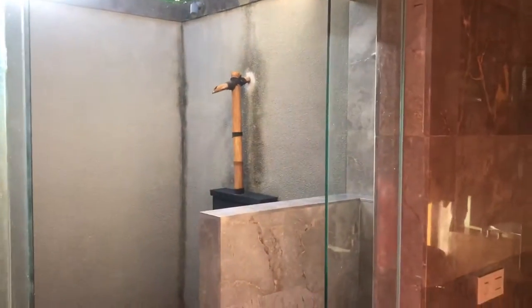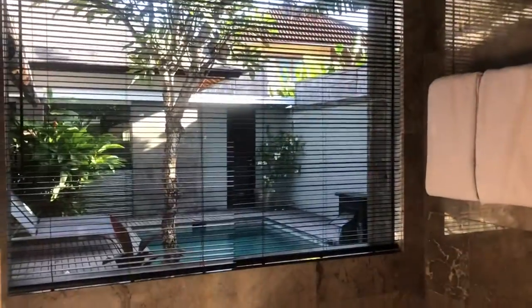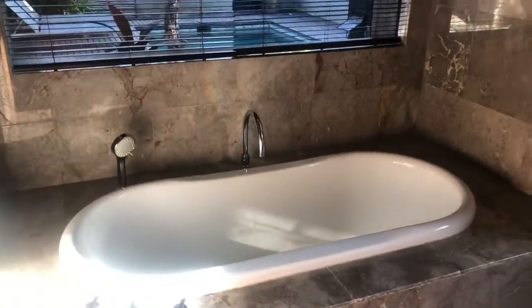And I won't show you, but the toilet's just tucked around there. But look at that sun beaming through. It's absolutely beautiful. So very, very gorgeous for Peppers Seminyak.